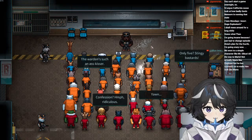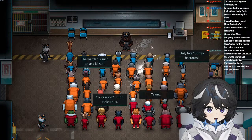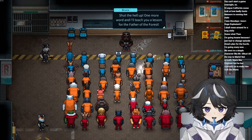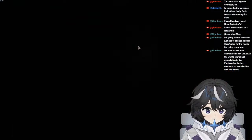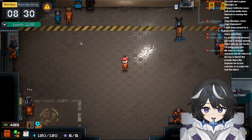We went to a simple character like Mr. Gibbous all the way to Mario. Not actually Mario like engineer, but he has cosmetic on to make him look like Mario. Very funny, Blue Bear. Shut the hell up. One more word and I'll teach you a lesson for the Father of the Forest. He's right. Credits for praying and donating. The power of faith. Agreed.